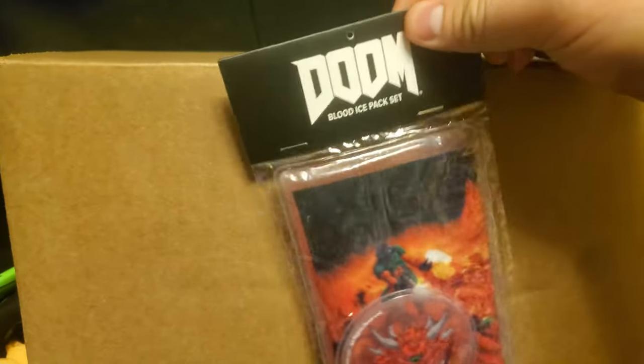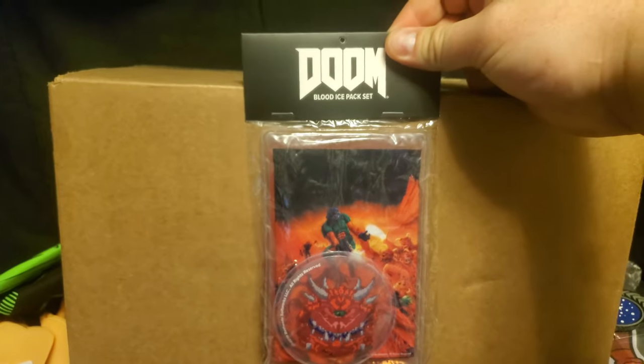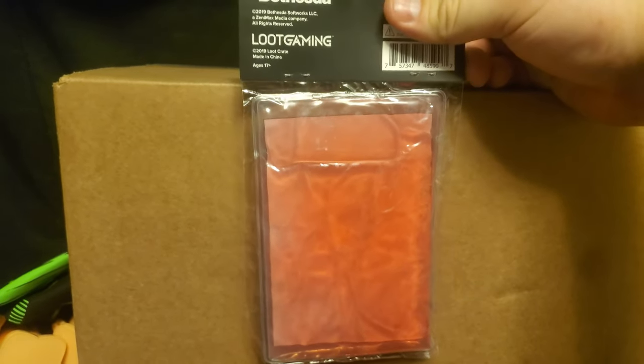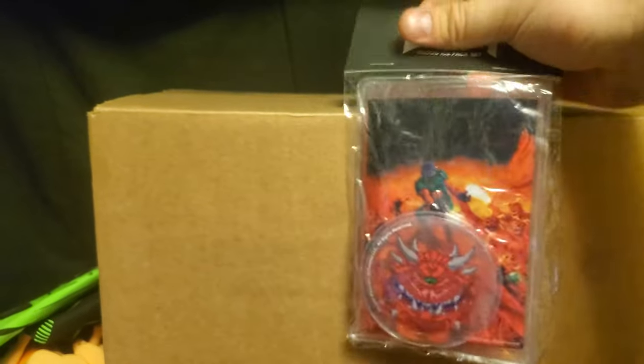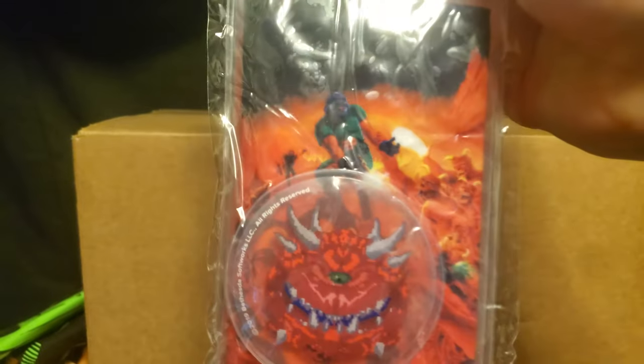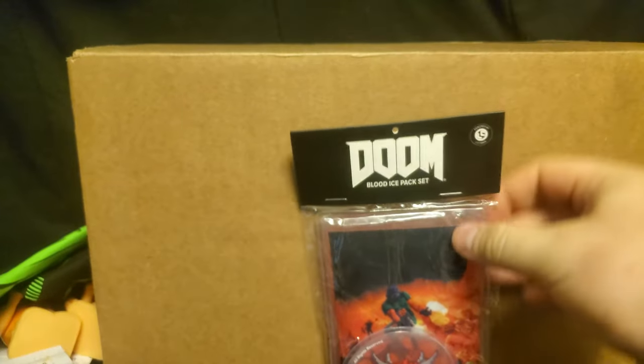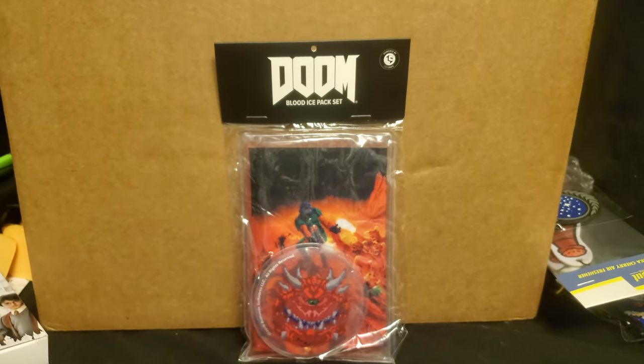A Doom Blood Ice Pack Set. How can you not love one of these? These are one of these cold packs that you freeze and you put on your owies, and it's a blood pack with the Caco Demon. Very low res images, unfortunately, but still useful. I featured one of these before.